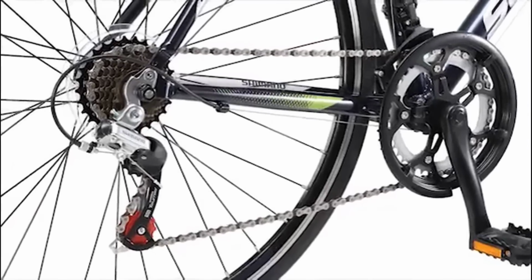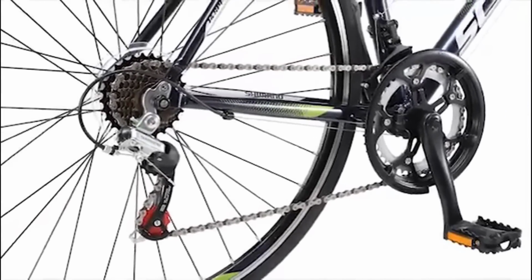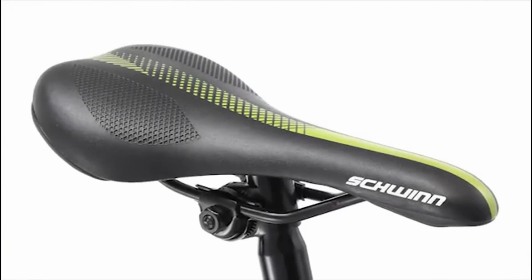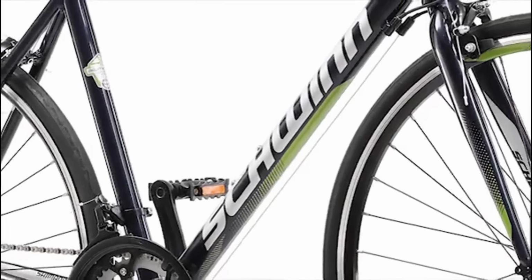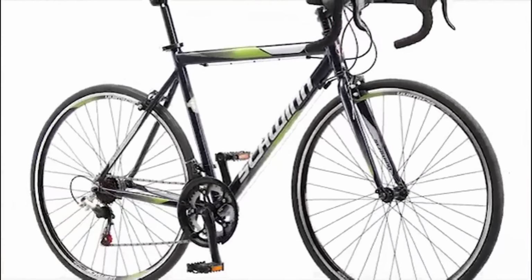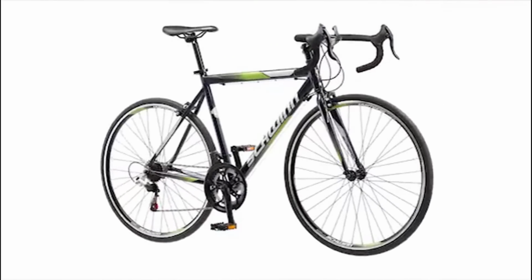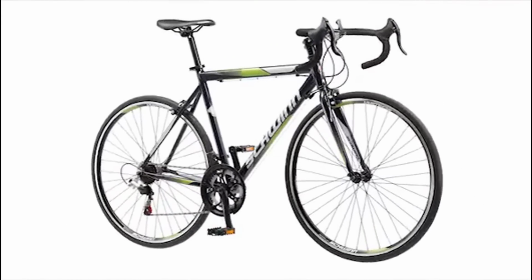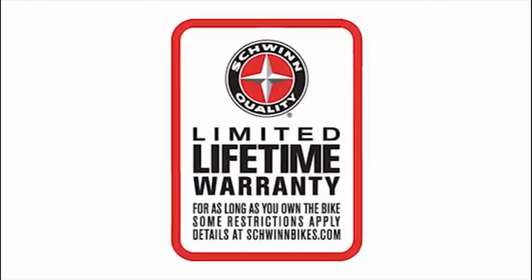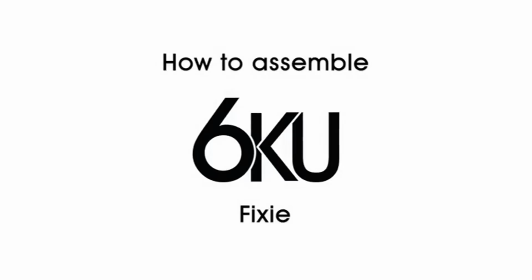The bike's convenient alloy crank features a double chain ring, and its alloy seat post and Schwinn Sport saddle keep you comfy throughout your entire ride. Designed with 700C wheels, this bike is a great fit for riders age 13 and up, who are approximately 5 foot 6 inches to 6 foot 4 inches tall. And like all Schwinns, it comes with a limited lifetime warranty for as long as you own the bike.